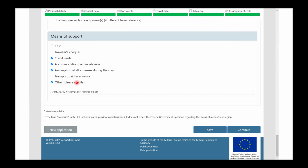You might skip it as well if you've chosen credit card. That is also sufficient. But otherwise, you can enter this detail also. Now, once you have entered all of this information, you can click on save. This is what I was saying. If you have entered all this information and you want to retrieve it later, click on save.